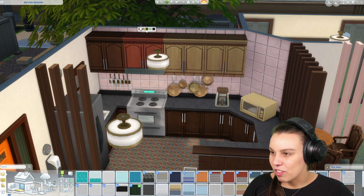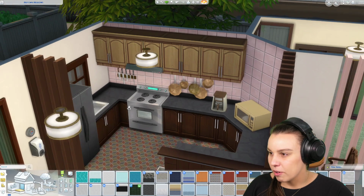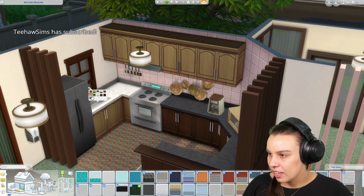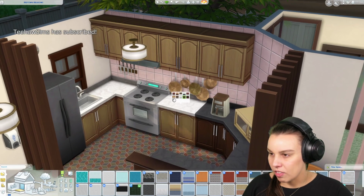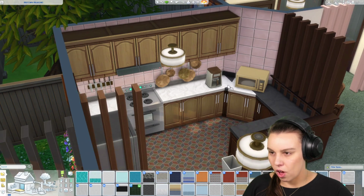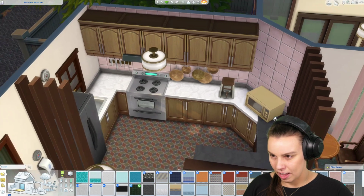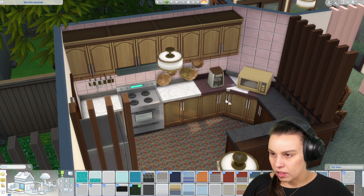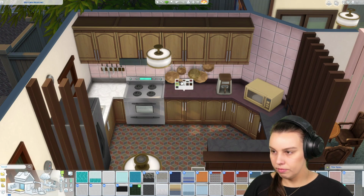Let's maybe change these cupboards to a lighter colorway as well. So they've done a little bit more renovating than the last house. Oh, I remember why we didn't have light counters in here. Because of the clipping. That's okay, we can do light counters with a darker top. I got the hiccups.